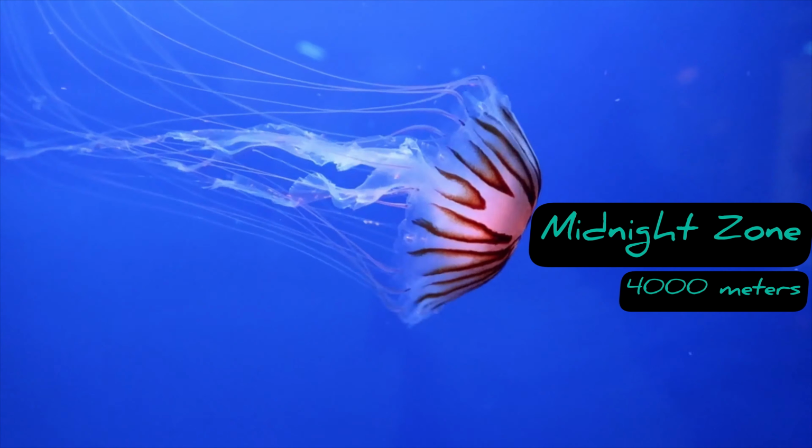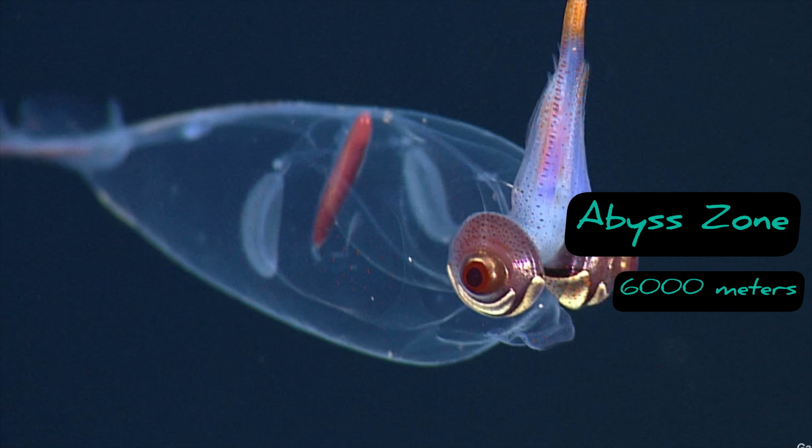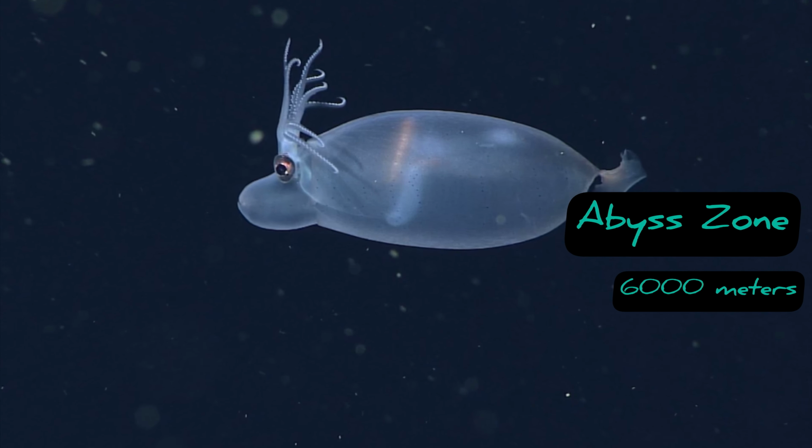The fourth layer is known as the abyss. The name comes from a Greek word that means no bottom. This area is up to 6,000 meters deep, dark and near freezing. Creatures that live in this zone are mostly transparent, such as sea pigs and squids.